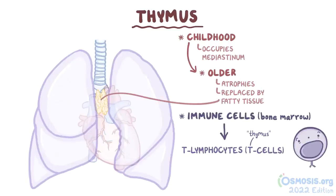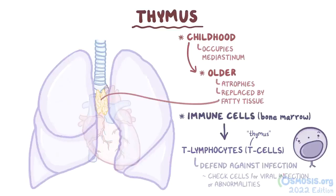Once mature, these T cells help defend the body against infections by activating other cells of the immune system, as well as checking the body's cells for viral infection or abnormalities like cancer.